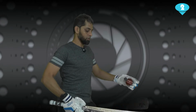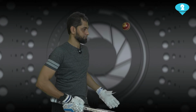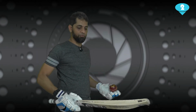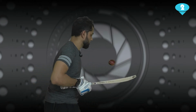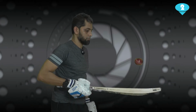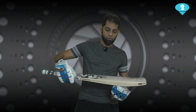Now I will go ahead and quickly do the ping test of this bat so that we come to know how the ball flies off the blade or the willow. So if I were to use this, you see that? It definitely is flying off that sweet spot over here. It feels also very nice.